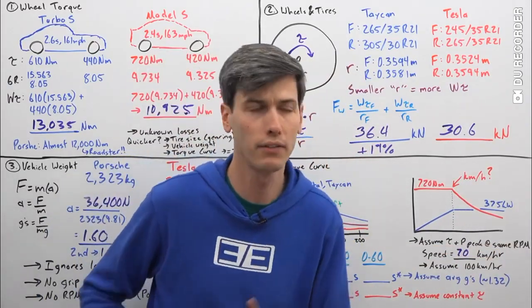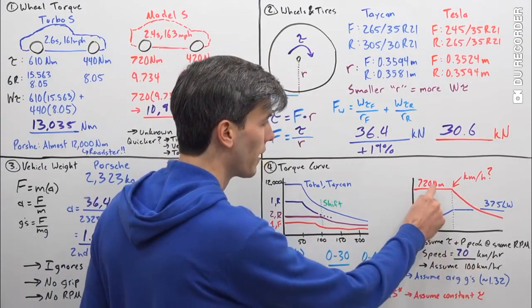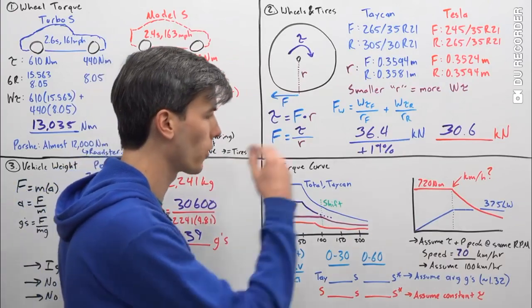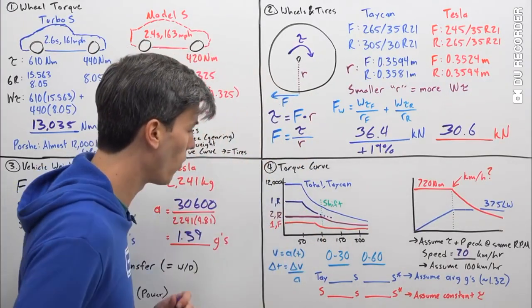For the purpose of this video, we're going to be very kind to Tesla, and we're just going to assume that it can maintain that peak torque for both motors all the way up to 100 kilometers per hour. Why? Because the Porsche is still going to be alright.